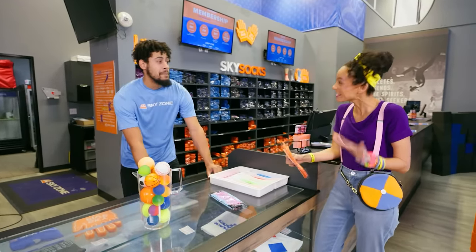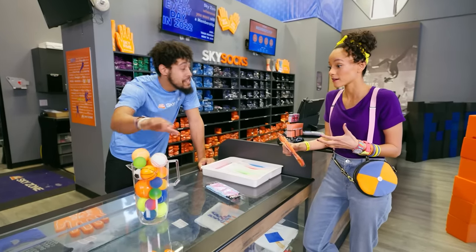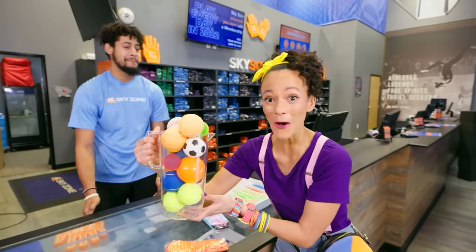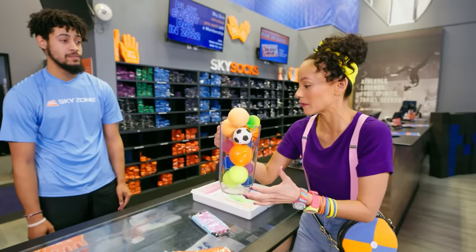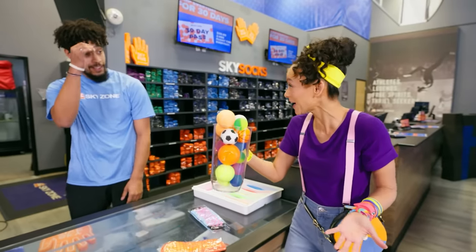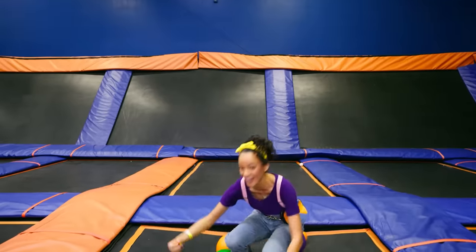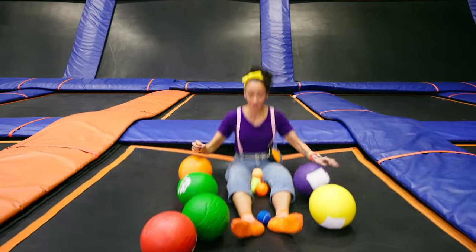So I have my wristband and my socks, and I know that there are trampolines here, but is there anything else that you have that's really bouncy? It's funny that you ask. I got a whole pitcher of bouncy balls right here. Whoa, look at this. There's so many. This will be the perfect way to experiment with why and how things bounce. Thanks, yes, Quincy. Let's go. It's so much fun to bounce.